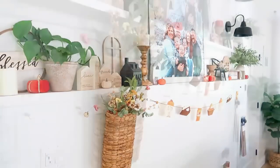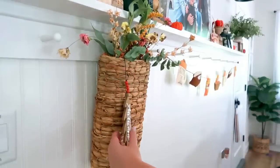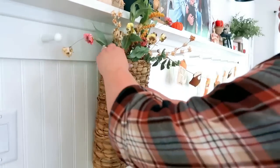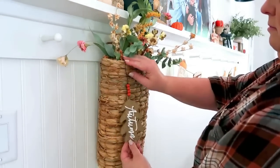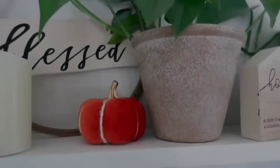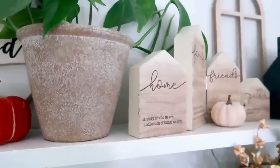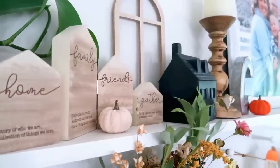I saw this sweet little wooden hook at Hobby Lobby. It says autumn and it's in the shape of a leaf. I thought it was really pretty. So I snagged it and decided to hang it here on the basket. Just thought it added a sweet little touch. And this wall is finished and I love the way this brings warmth and another element of design to the living room.